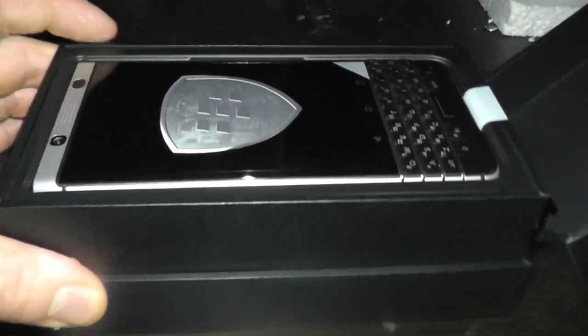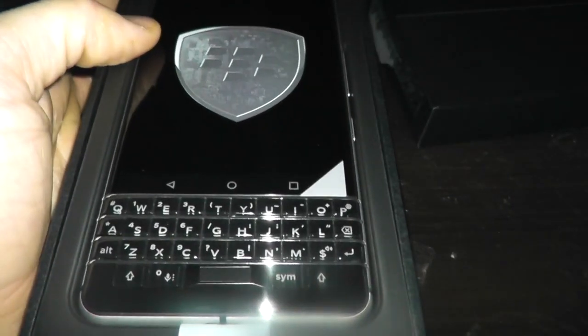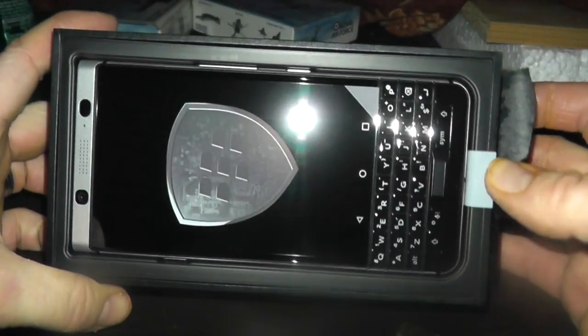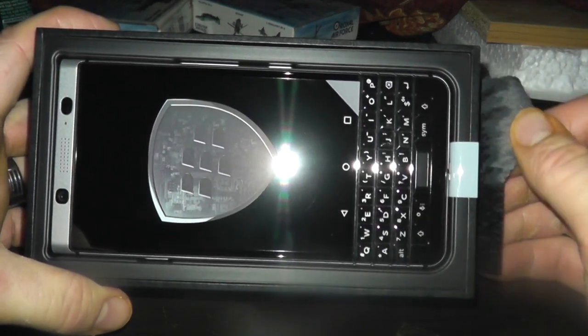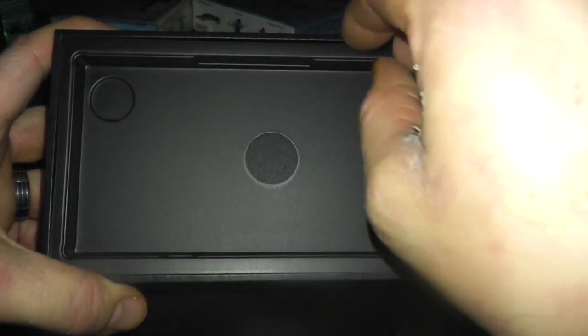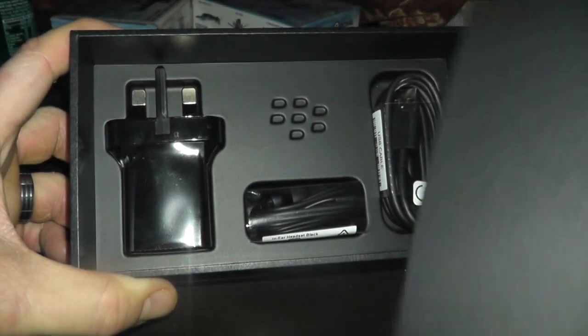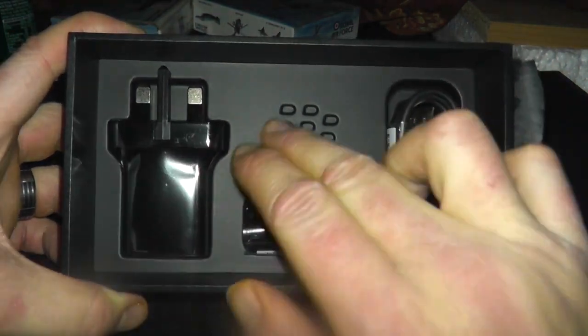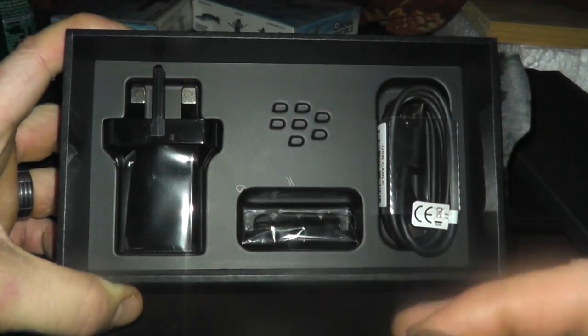Let's have a look. Okay. I'm going to zoom out just a little bit. So. That is a gorgeous phone. See what else it comes with. There is the quick charge, a USB-C cable, I like that, and some semi-decent headphones, I understand.